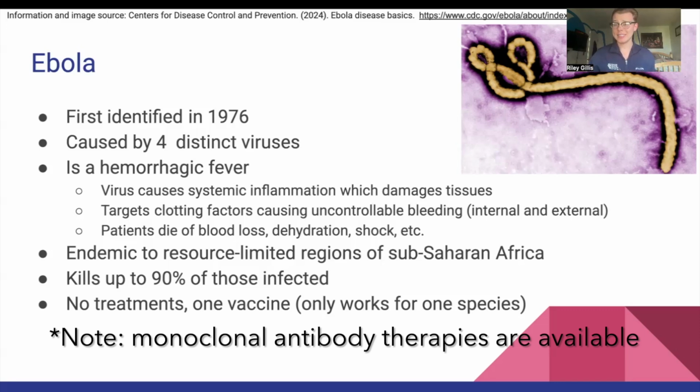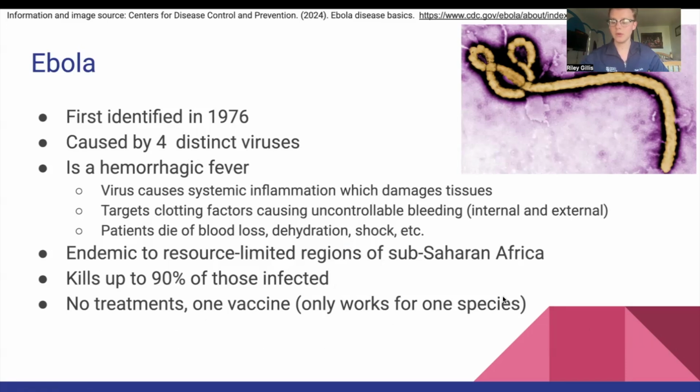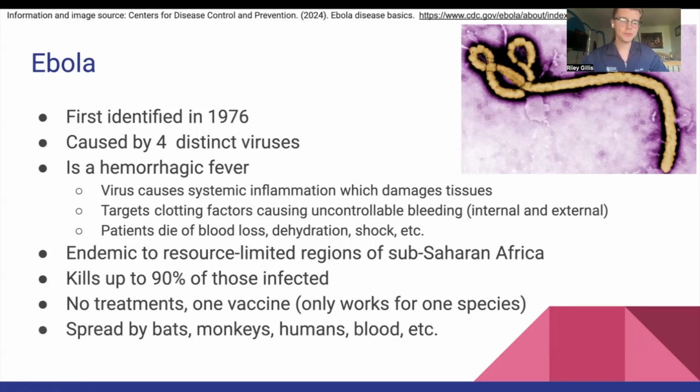There is one vaccine, but it only works for one species of Ebola. And like I said, there are 4 distinct species that cause Ebola. So there are 4 viruses. This only works for one of the viruses. If you contract one of the other viruses, then this vaccine is going to be rather ineffective for preventing disease.